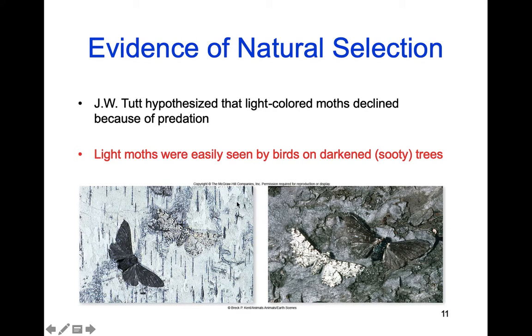If you remember this, before the Industrial Revolution, the trees had very light bark. And so here's a light colored moth and here's a dark colored moth. Well, obviously, if you were a bird and you were hungry, what are you going to see first? Well, you're going to see the dark colored moth. And so before the Industrial Revolution, most of the moths, I think it was 80 or 90% of the moths, were light colored and only 10 to 20% were dark.